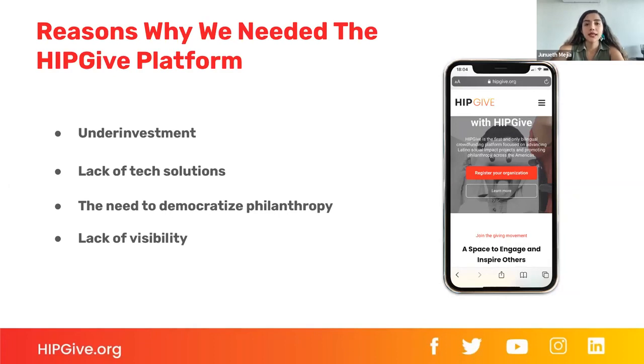We saw as well the need to keep democratizing philanthropy, change the narrative of what philanthropy means, and promote spaces to show the power of collective giving and the Latinx culture of generosity. And last but not least, we also saw the lack of visibility for those grassroots organizations who were willing to find spaces to provide an impact and to share their voice as well.